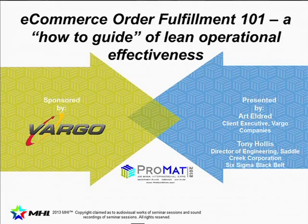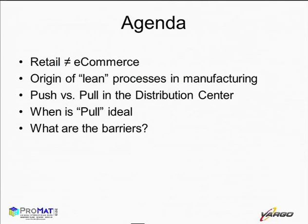Our objective this morning is to talk to you a bit about how lean's been used historically in automotive manufacturing and how that's transitioning into e-commerce and e-fulfillment. So we're going to talk a bit about contrast. You'll see Tony and I bouncing back and forth on what retail distribution's been, what e-commerce distribution is. And the one goal we want you to walk out of here with is a little bit of a paradigm shift in thinking.